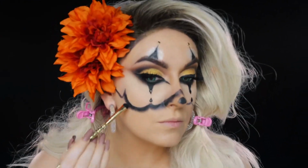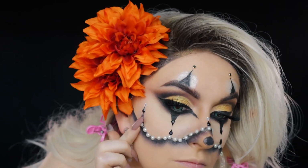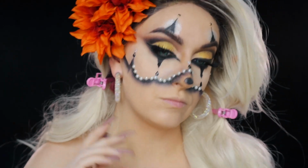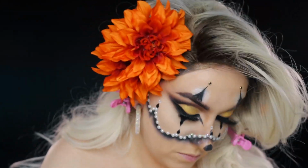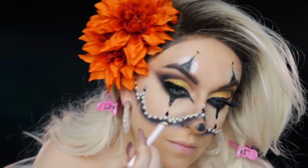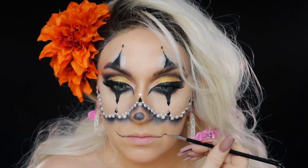Now all these pearls and gems that you're seeing me adhering to my face, they are sticky, so they're self-glued, but I still recommend adding lash glue underneath to make sure that they are secure and they're not going to move around. Again, with the gel liner, I'm back at mapping out my mouth and the chin.